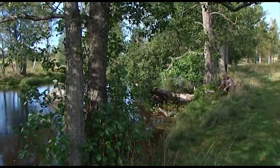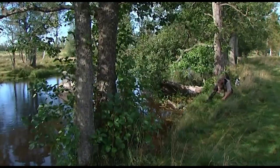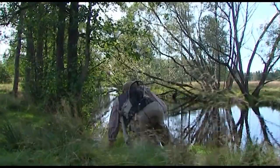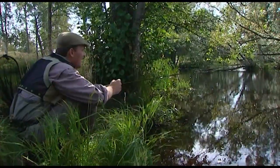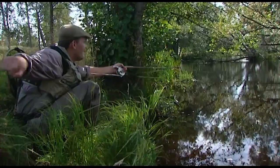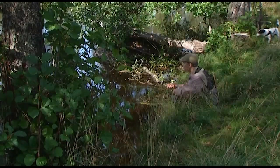Upstream of the stones, the surface is broken by a neat rise. The fish probably took something that was lying deep under the surface. To avoid scaring the fish, Johan moves quietly into the correct position from downstream. Insects often drop down from the branches of alders, and sometimes even the fish have learned to recognise that the little splash means food.